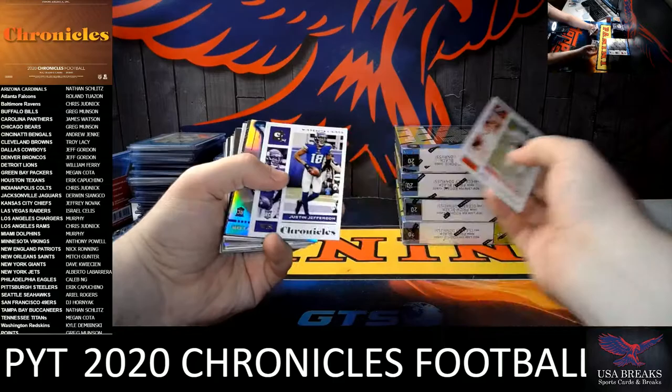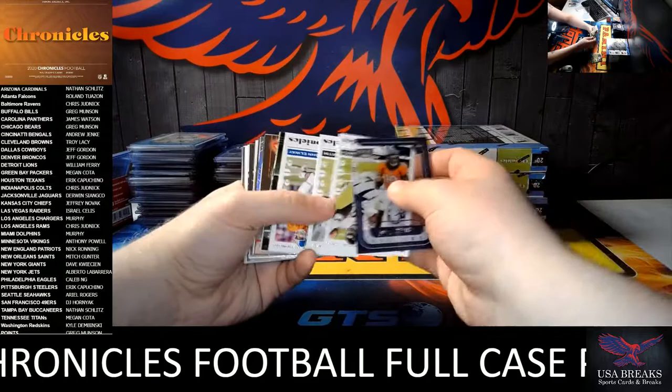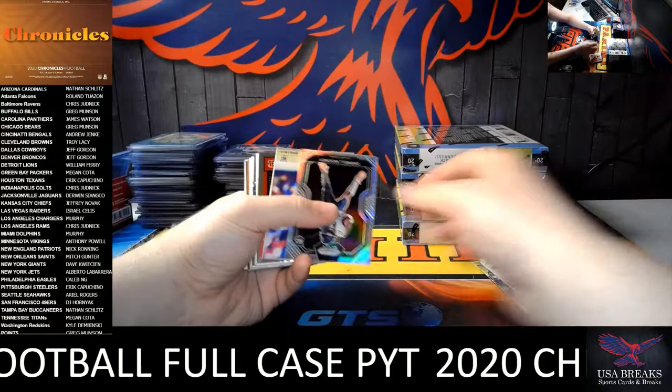Jonathan Taylor, Pittman, Kenneth Murray, Tua Pua to 99. There's a Tua Prism Black. Ruggs, Edwards-Helaire to 49, Christian McCaffrey. There's a Burrow. And Mooney Silver.